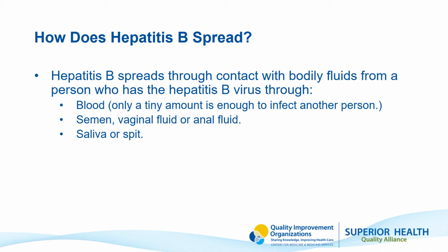Hepatitis B spreads through contact with blood or bodily fluids from a person who has the hepatitis B virus. Examples of bodily fluids are blood, and know that only a tiny amount of blood is enough to carry the infection to another person, and blood can be carried in vaginal fluid, anal fluid, and semen. Another word for semen is sperm. It also can be carried in saliva, also known as phlegm, mucus, or spit.